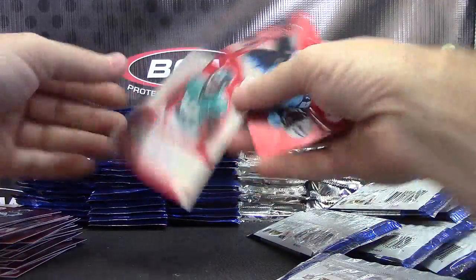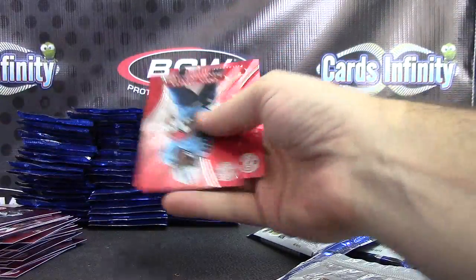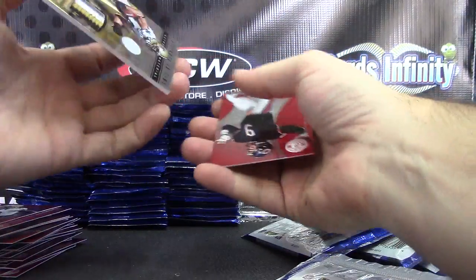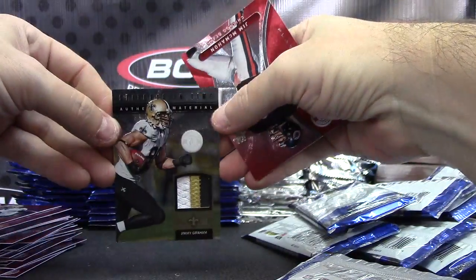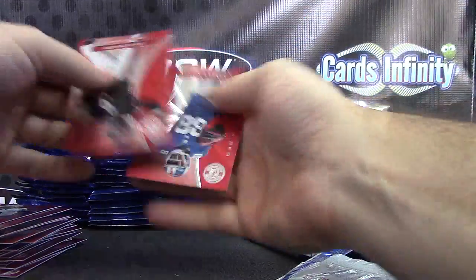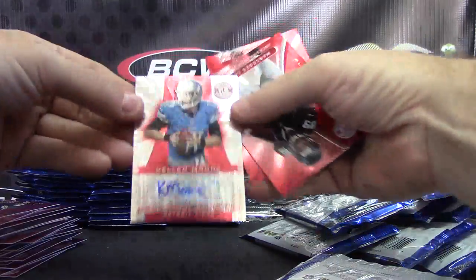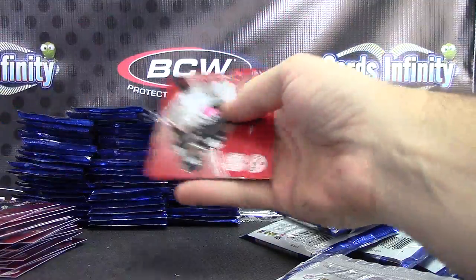Base, number to 299, Andre Branch. Autograph. Numbered to only 25, patch card, Jimmy Graham. Jimmy Graham patch. Out of focus, in focus. There we go, Jimmy Graham patch. Numbered to 299, Kellen Moore, autograph. There you go, K. Moore.